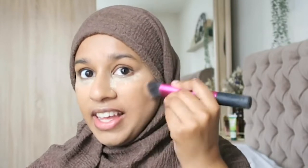This one is matte and the Fenty one is a bit more creamy and a bit more glowy looking. But yeah, this is the one I've been using most recently, and I just love this because it is beautiful, easy to blend. You can get heavy-handed with this and it won't look horrible, so that's also great, just in case you do have a heavy hand. But yeah, I absolutely think this is beautiful.